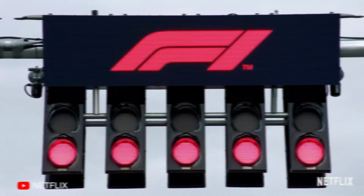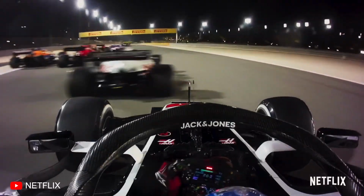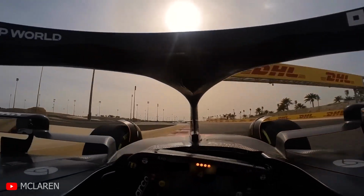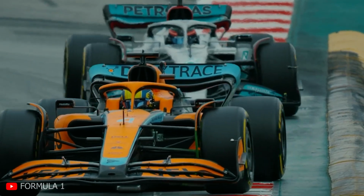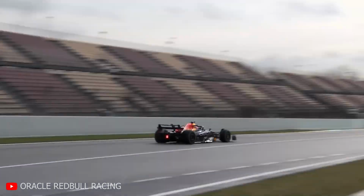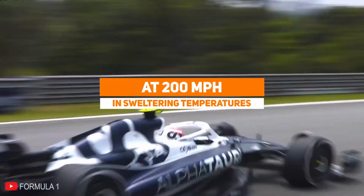Now, once the race begins, it's like a symphony of chaos in the cockpit. The driver has to be in tune with everything that's going on around him. He has the digital displays on his wheel showing everything he needs to see from the cockpit. He has the guy in front, the guy behind. He's thinking about racing lines, braking points, apexes, and acceleration points on the track. He's thinking strategy. He's thinking about his rival's strategy. He has his team in his ears, constantly relaying times, positions, strategies, speeds, sector times, and instructions. And all of this is happening at 200 miles per hour in sweltering temperatures.